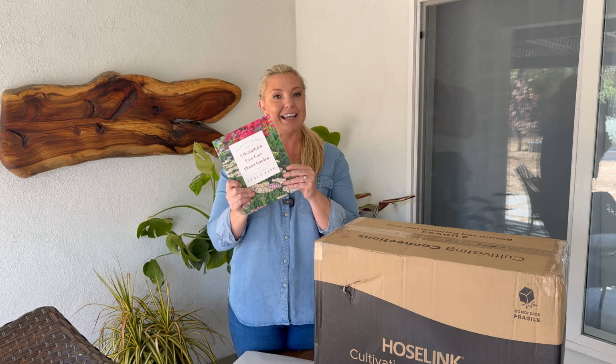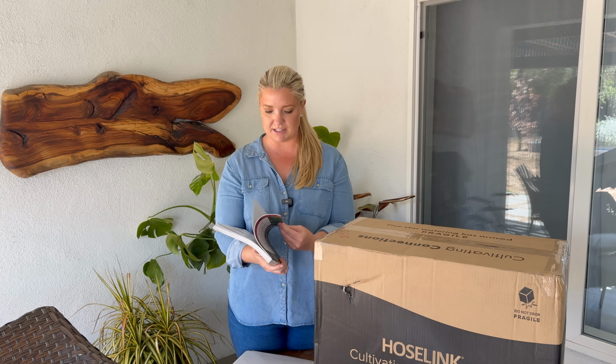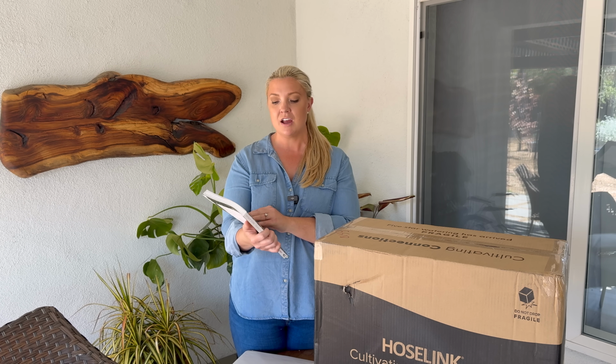And I don't know if I talked about it on the YouTube channel or if I just talked about it on Instagram, but last year Stacy came out with this great book. Was it last year or the year before? Let me see. Yeah, last year, 2024. So in 2024, Stacy came out with the Bricks and Blooms Guide to a Beautiful and Easy Care Flower Garden.